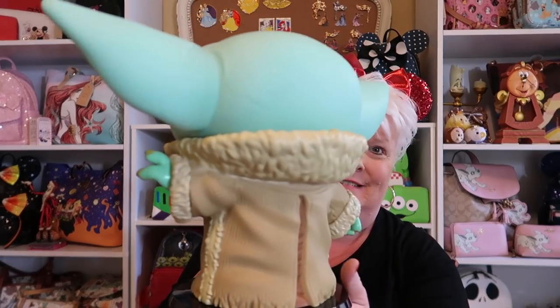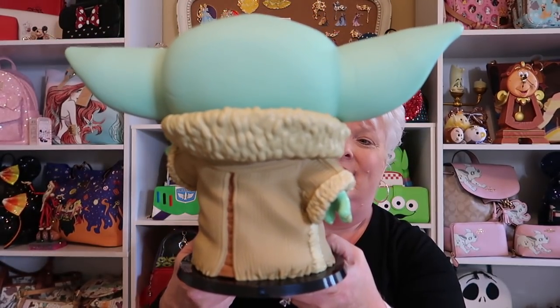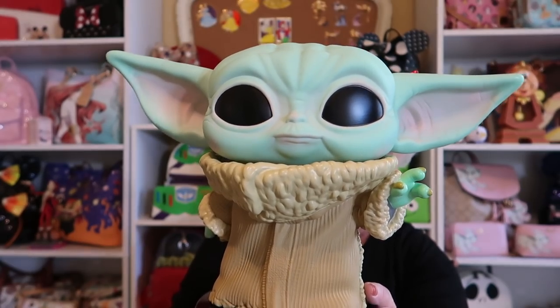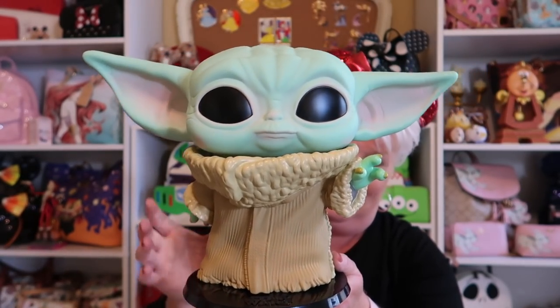And yeah, it's his jacket. There's a lot of detail to it. I just love his face. It's just so precious. And I love his little wobble head. It's so cute. And yeah, this is from Shop Disney. And it's the little child. Even though we know it's not Baby Yoda, I still call it Baby Yoda.